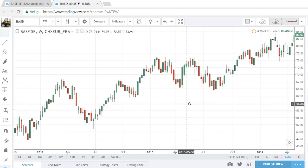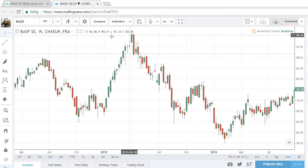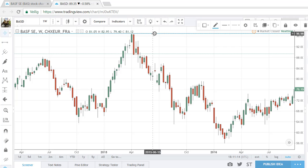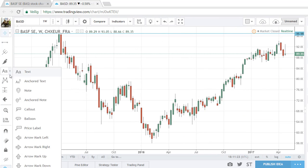This stock has been in an uptrend ever since it started. That uptrend stopped over here. That's interesting. You have to draw a line around here. So the highest point it ever came was the 96. And then it went into a correction. Let's see what that correction was.